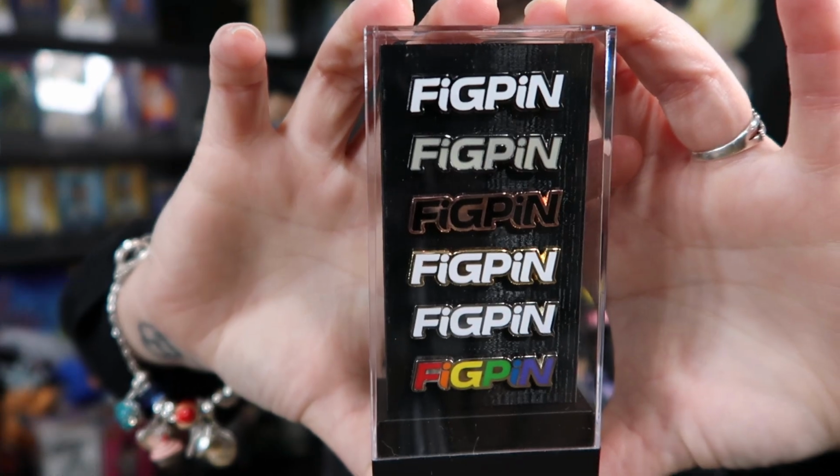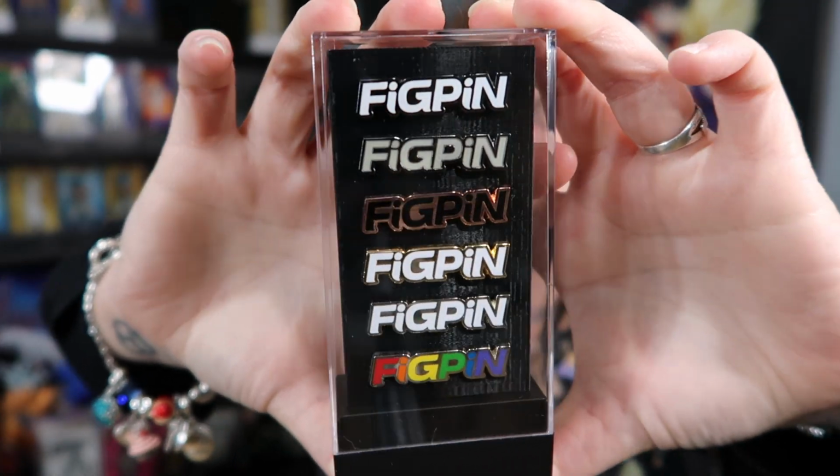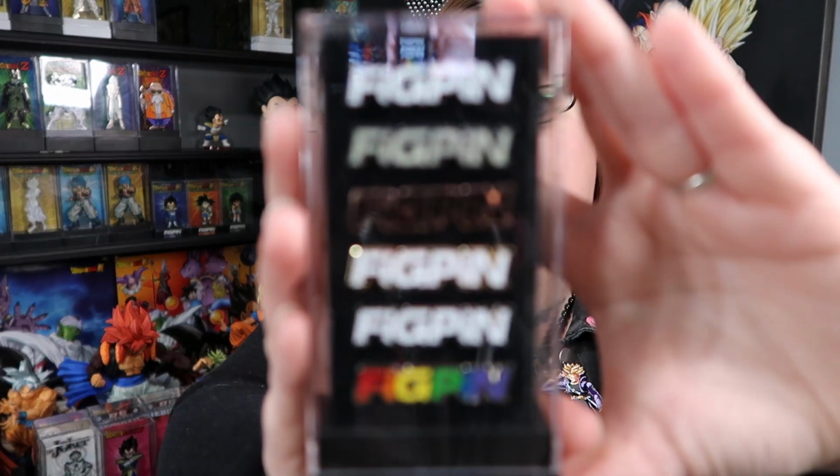Also in December, with the Over 9,000 Vegeta, we saw the FiGPiN logos when they first started to come out, which was amazing. I was kind of unsure at first. I wasn't sure if I was going to start collecting them or not. The one I got was the glow in the dark, but all of the other ones were a crazy price for me. Like the rainbow one was literally going for $100+. So I was like, I don't need it. I wanted it, but I wasn't going to spend that much money to collect the logos. But come summertime, it was down.